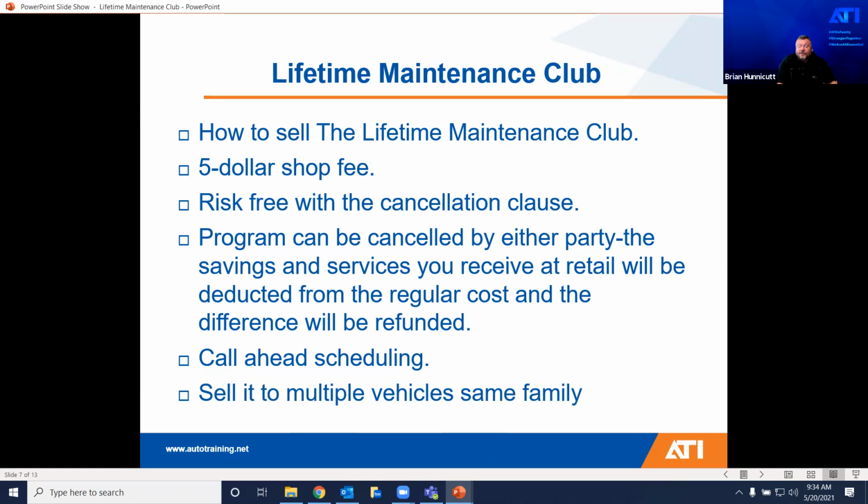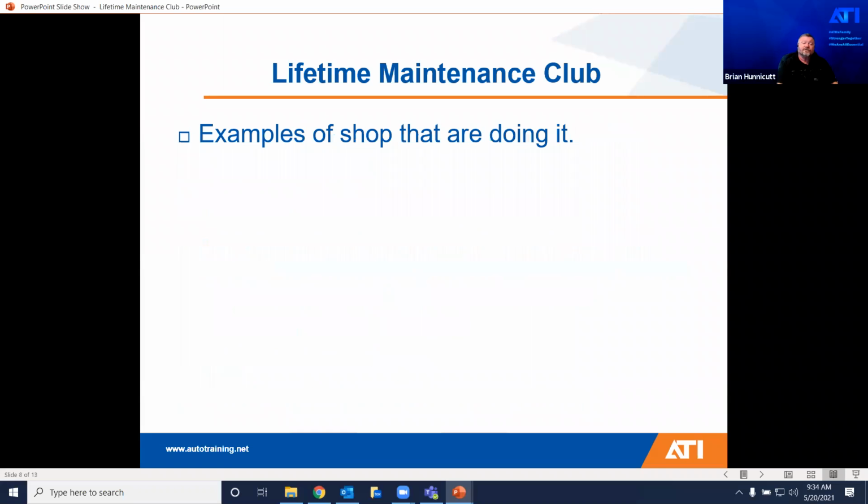So don't forget, if somebody's got a fleet of vehicles in their family, then sell it to as many vehicles as you possibly can. Speaking of fleets, it's up to you whether you want to do it with commercial vehicles or not. I have no problem doing it with a fleet account, a commercial account that is maintaining their vehicles properly. I have a huge problem with selling it to somebody that is not maintaining their fleet very well. They will just be in and out of your shop, tearing you up, and you won't get anything out of it. So be really careful who you do business with as far as fleet accounts are concerned.